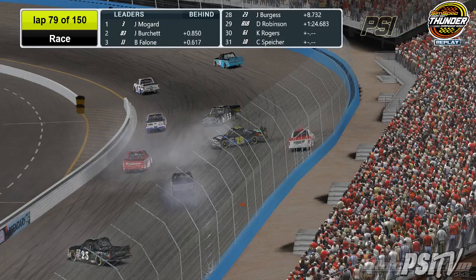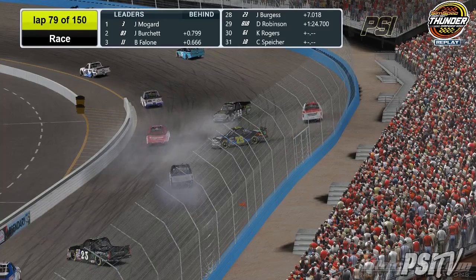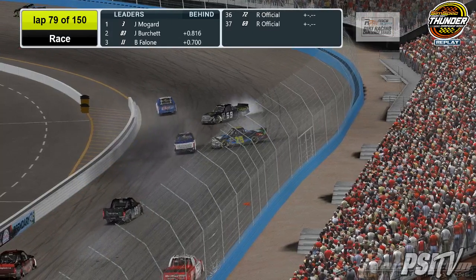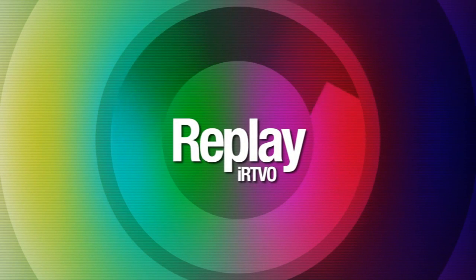Back on the lead lap now. Interesting. Mike Bruno is elected to stay out. Both his teammates, Tyler Justice and Jared Beasley, elected to go in and get fresh tires. Interesting strategy play for him.